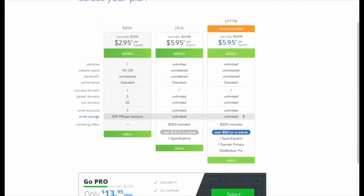I'm actually going to recommend, if you're getting a domain name, that you choose the Prime plan here, because it includes domain privacy. Domain privacy basically means that when you sign up for your domain name, they won't have your address. They'll have an address that Bluehost has. That'll keep you from getting junk mail, spam emails, and phone calls from people who are really excited that you started a new business or website and just want to promote themselves to you. It's a big time saver not to get a bunch of extra junk.